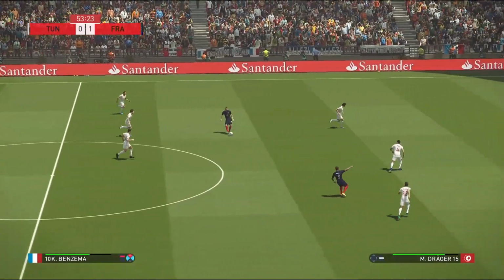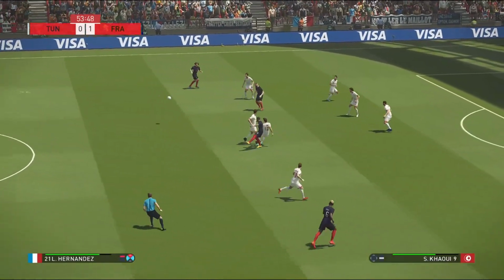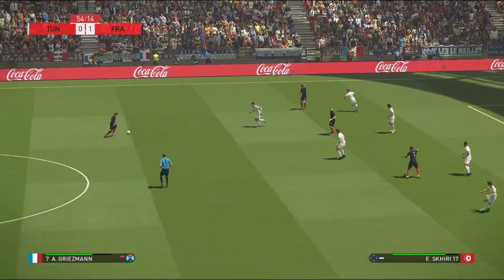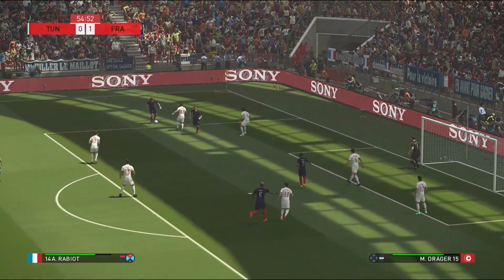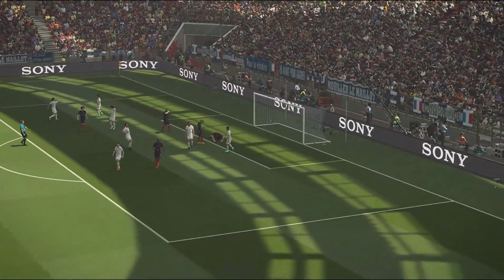Griezmann, and it's Benzema. Rabiot, Griezmann has set up one goal so far. Looks like a good ball through. Rabiot, he's had a shot! That really should have hit the net.